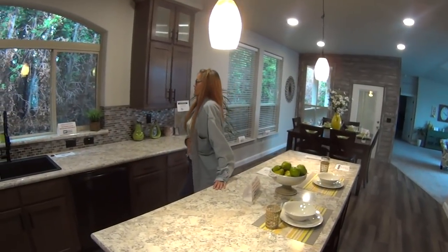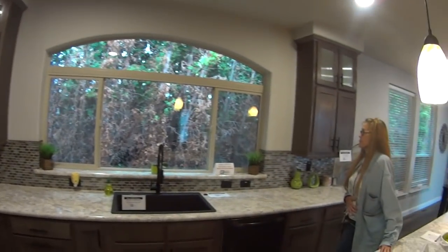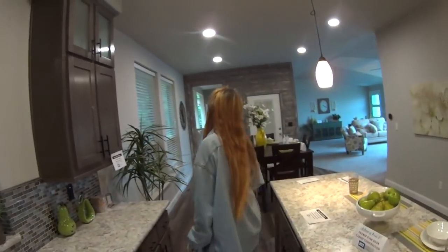We got to look at it one more time. I got to look at that house one more time. All right. Looks like you're getting ready to throw up or something. Stomach sickness. I feel bad. Let's get out of here. Let's go look at some other ones.